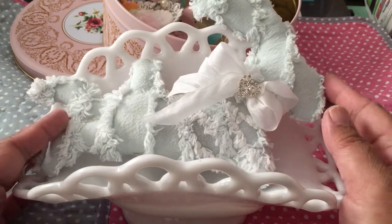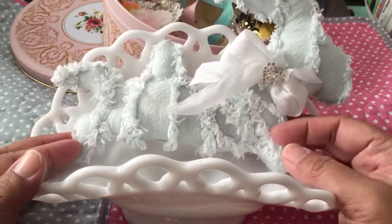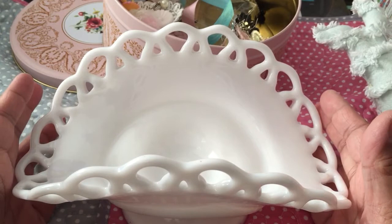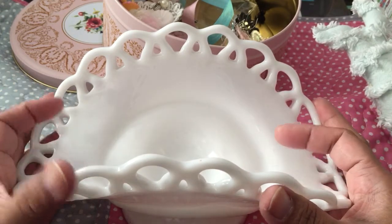So anyway, this is going to a friend, and I hope she likes it, along with this milk glass. I do have a haul. Again, I can't really film it because I don't want to unpackage everything that I purchased.